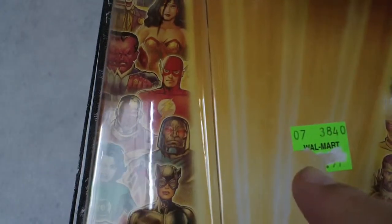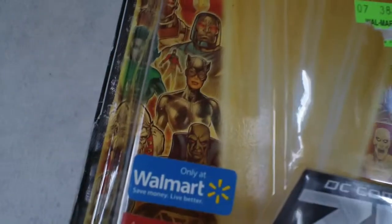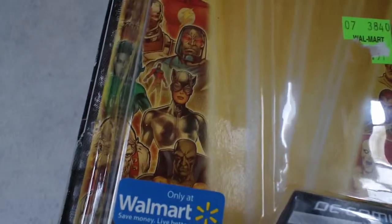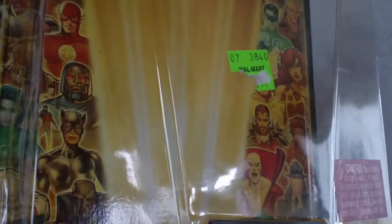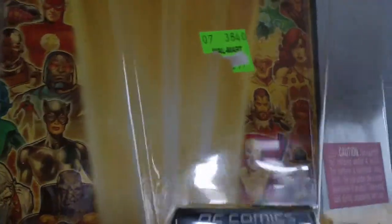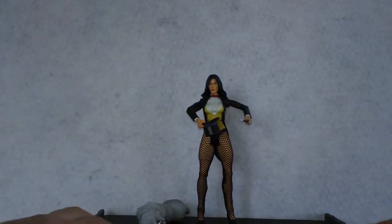This did have the $15.97 price tag on it. They had taken it off, and there was a big paper tag just underneath her that said $11. And something I found really funny, that this was $11, and the Wave 19 figures, and I believe that is the Apache Chief wave, they were $8. So there you go. You have a Wave 19 and then a Wave 14 figure, and there's a $3 price difference. I would have expected these to be $8, but hey, I will gladly pay the $11 for Zatana.